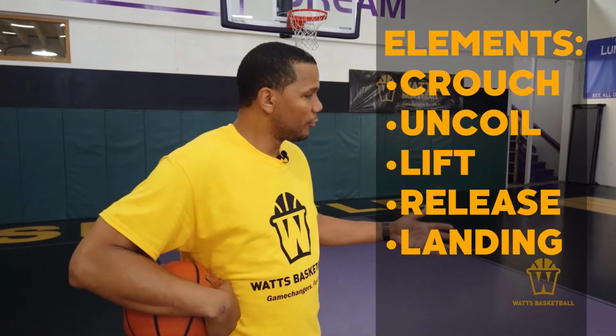Before I go there, there are 5 elements to a perfect jump shot: our crouch, our uncoil, our lift, our release, and our landing. And as I go through this, I'm practicing those 5 elements, and I want them to be as consistent as possible. I'm practicing those 5 elements more than I'm worried about if I make or I miss.